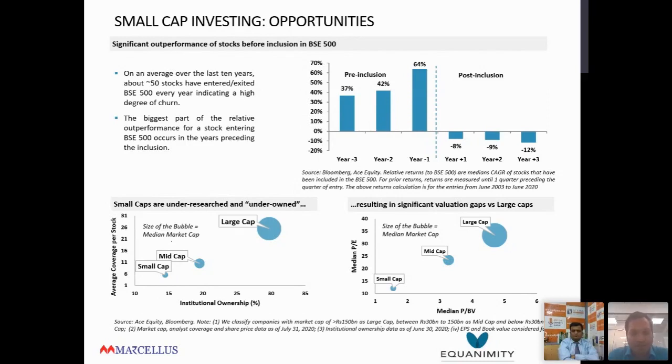So if I had to summarize the whole objective of Little Champs, it is nothing but finding these potential entrants to the BSE 500. Identify the companies which are potentially going to be part of the BSE 500, which is the top 500 listed companies in India, invest in them at this point in time, and basically make a lot of money, which you can actually see on the screen.